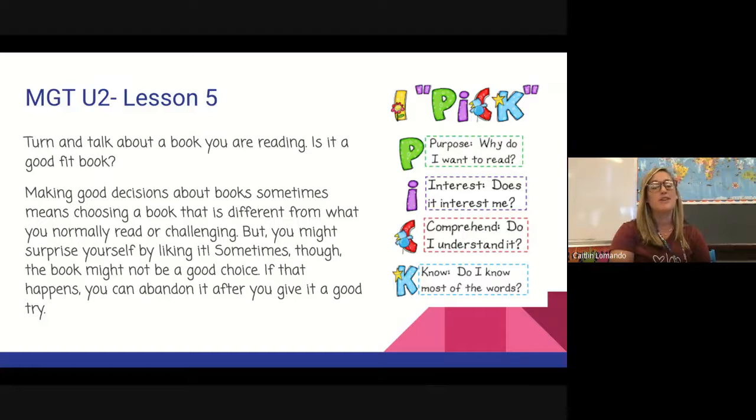Sometimes, though, the book may not be a good choice. And if that happens, you can abandon it after you give it a good try. So you shouldn't have a book, read the first page and say, I'm done. You should definitely always give a book a good try. But if it doesn't fall into the I PICK, right, it doesn't interest you, you don't understand it, you can't read the words, then it's okay to abandon a book as well.